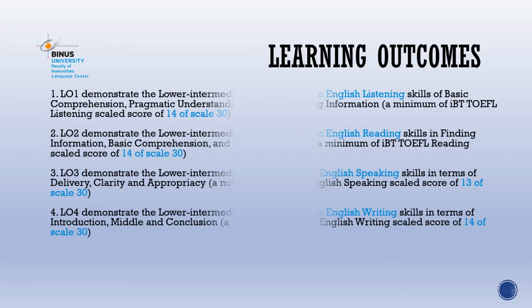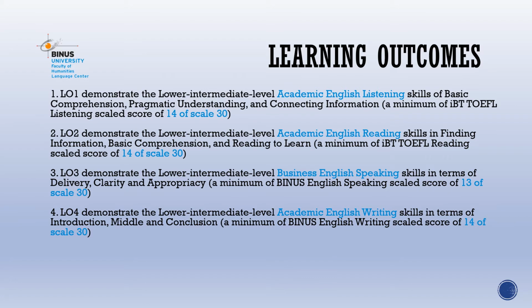The learning outcomes of the subjects are to demonstrate the lower intermediate level of academic English listening skills of basic comprehensions, pragmatic understanding, and connecting informations with a minimum of IBT TOEFL listening scales from 14 to 30.